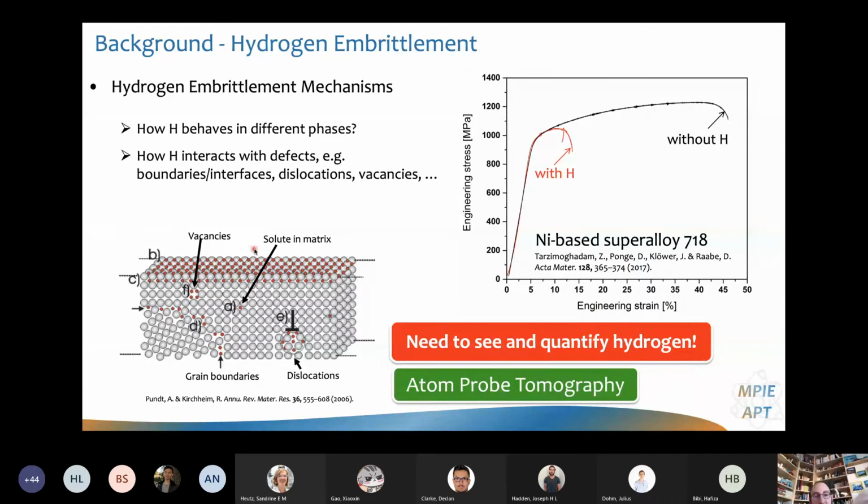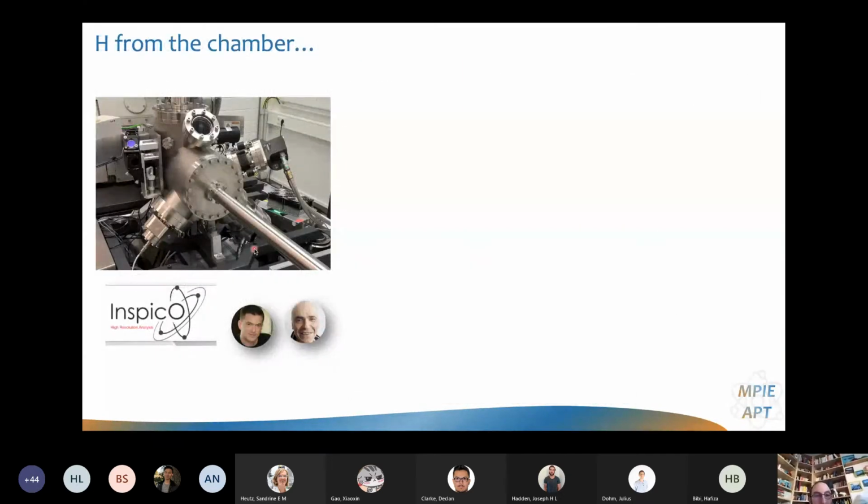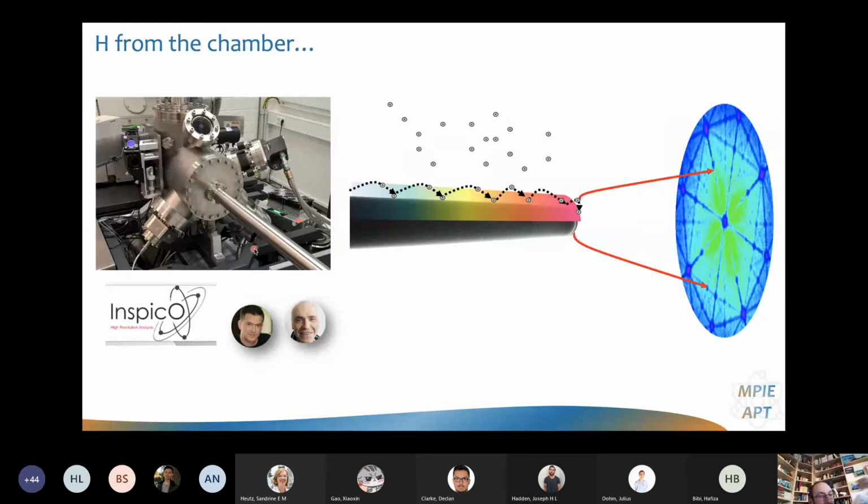But the problem is that if I take any commercial atom probe or homemade atom probe, there's always hydrogen in a UHV chamber, right? You can do what you want. The stainless steel used for these chambers always contains quite a lot of hydrogen that keeps dissolving for the entire lifetime of the chamber. The people selling atom probes would tell you that your atom probe is going to get better over time, and it might take 10 years, and you will have lost maybe half of the hydrogen from your runs.